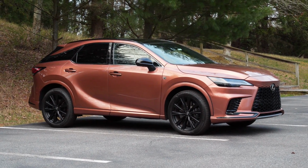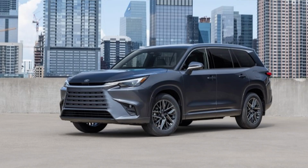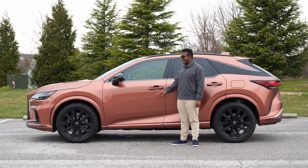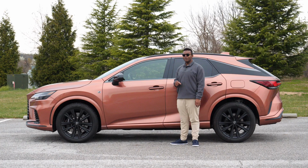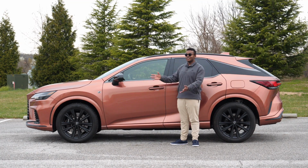Mind you, this is only 2 rows. If you want a 3rd row, go for the Lexus TX. That thing has a lot of space in the 3rd row. Now on the RX, because this is an F-Sport performance model, it has these black 21-inch alloy wheels wrapped around Bridgestone Alenza all-season tires. I would expect at least a 255 in a performance SUV, but again, it's an RX.